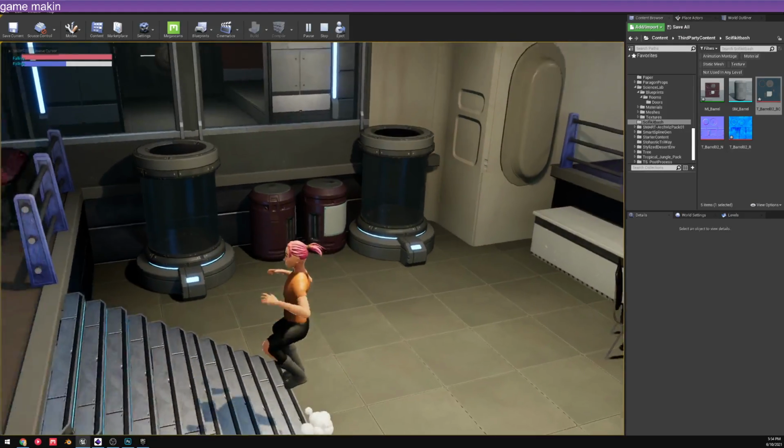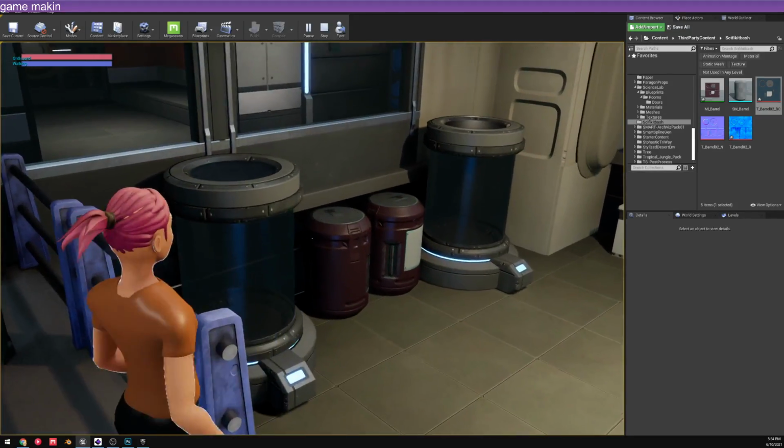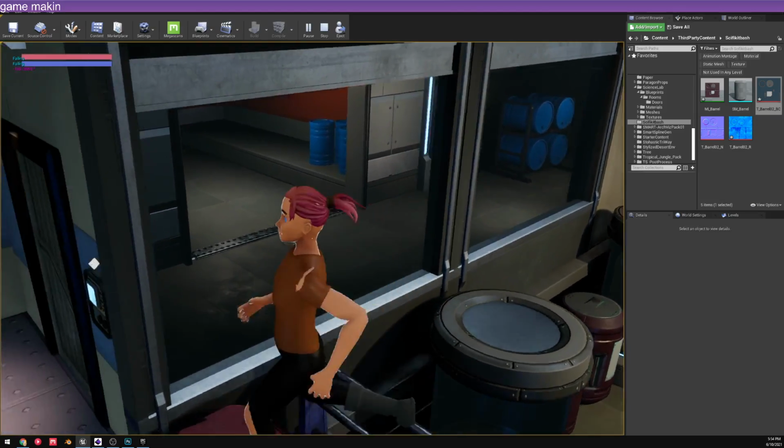Okay. Yeah, I like it. Let's get some random barrels and stuff. It somewhat fits. I might change the normal map a little bit, I guess, or come to Frozen Tundra.